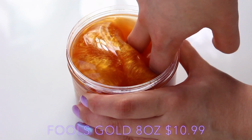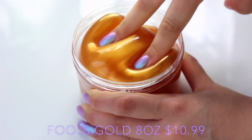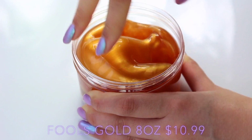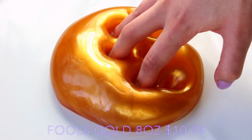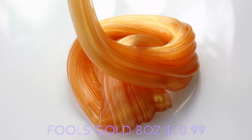I love how Fool's Gold looks when no one is touching it. It looks like there's pigments just suspended in water. It doesn't even look like slime in my opinion, and then as soon as you touch it, it just turns so metallic and gorgeous. It isn't as thick as Cosmo Water, but I really enjoyed it.